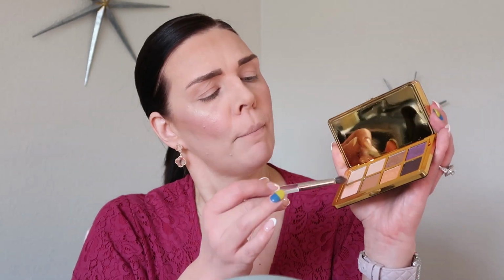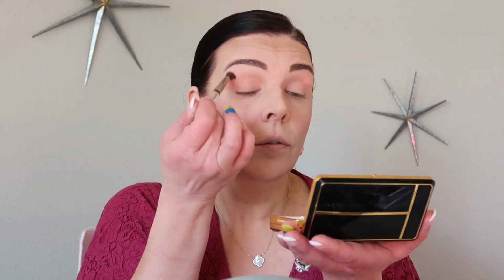We're gonna start with this color. It's a matte color, it's a little bit peachy color. All names are in the bottom, and again it's a matte color. I use a Trish McEvoy blending brush, and I'm just gonna apply it kind of on my entire eyelid, just right here, and I go up. Again, this is my peachy color. Very soft, very pretty.